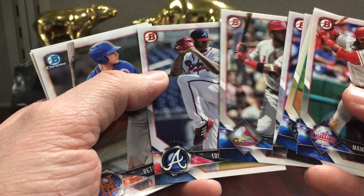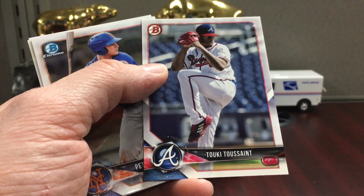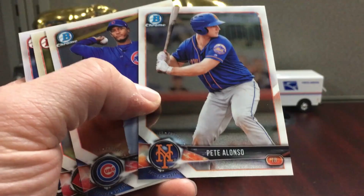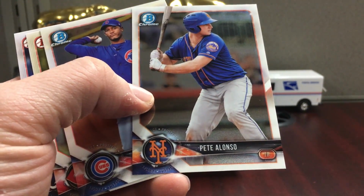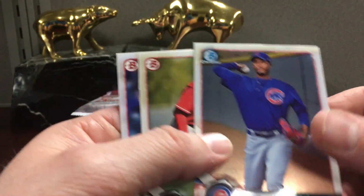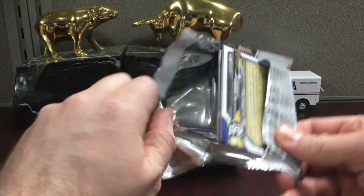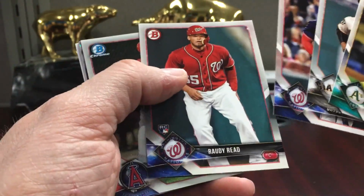So that's all just vets. And Tucupita Marcano, no, Touki Toussaint, he's been a prospect for a while now, but he's still only like, I don't know, 23. Peter Alonso, this kid's actually raking. He's 23 years old, and I think he's like .350/.450 is his split right now in Double A for the Mets. So keep an eye on him. I think he's got prospect autos in 2016 Bowman Chrome. I think it's Bowman Chrome Draft actually. Check that.